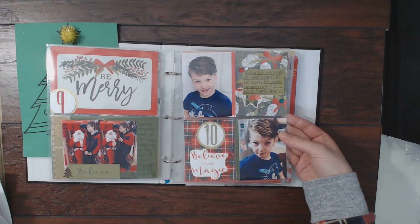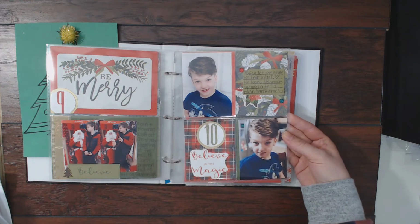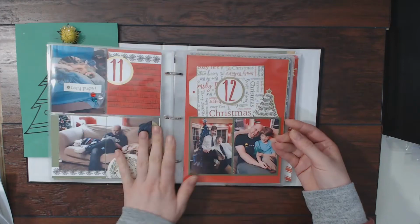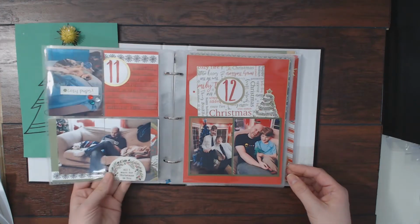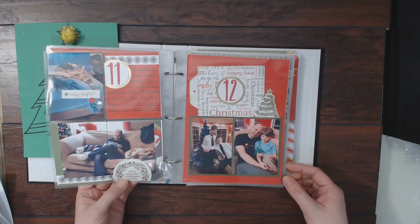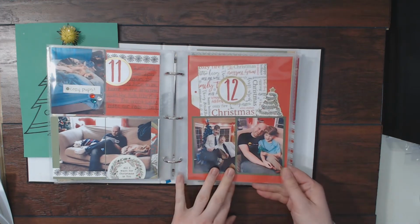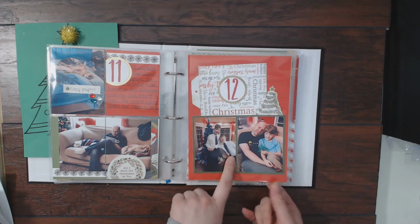Day number 10 was the first day Tinian went back to school with his haircut, and he was just super excited to show his teacher and his friends. Day number 11 was a lazy day. I think I worked the morning shift, and so I was able to hang out with Mark and the kids that night. Day 12 was a busy day.